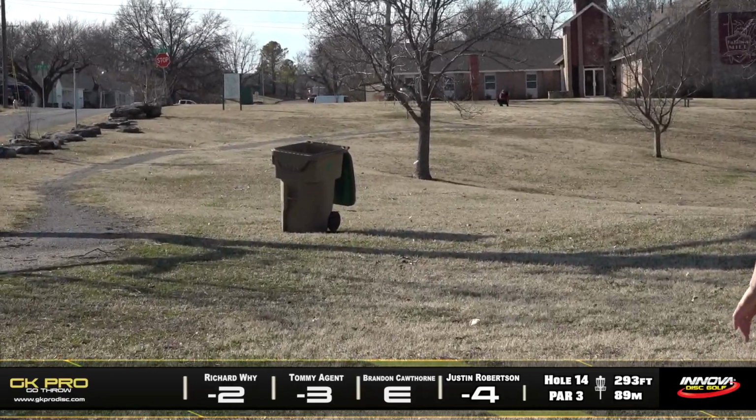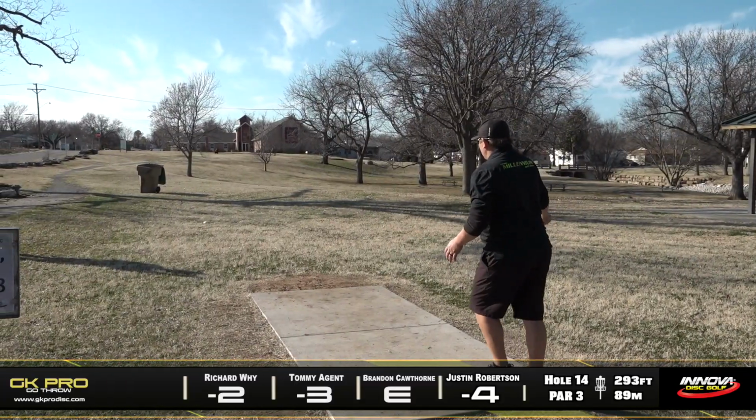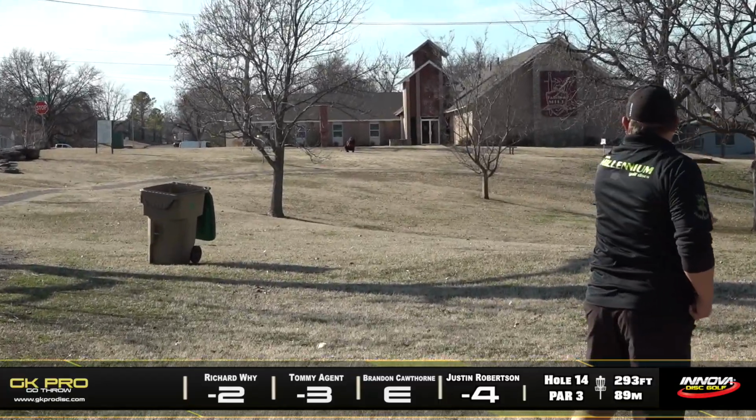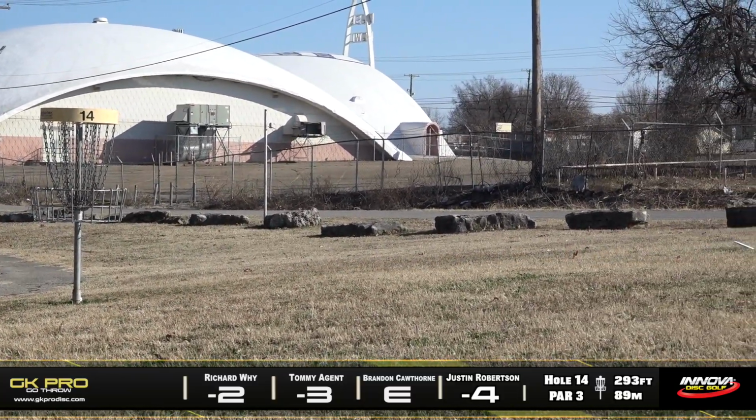Yeah, and Justin knew that was not good right out of his hand. Yeah, and that's the most common mistake right there, is hitting that tree. Yep. Coming out of the hand a little bit too early. Yeah, when you throw a disc that overstable, you really need to get it a lot wider. Tommy knew that. Yeah, Tommy with a great shot.